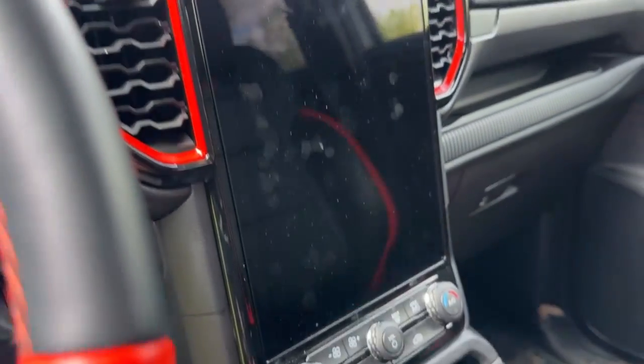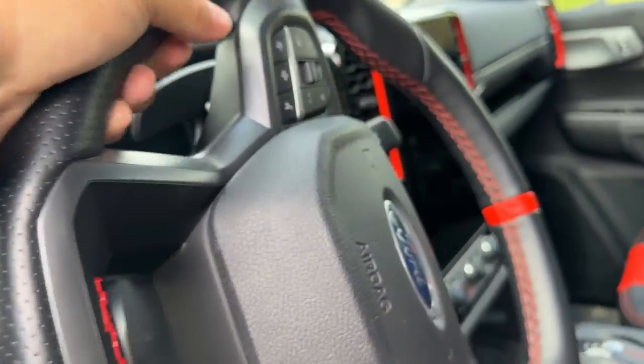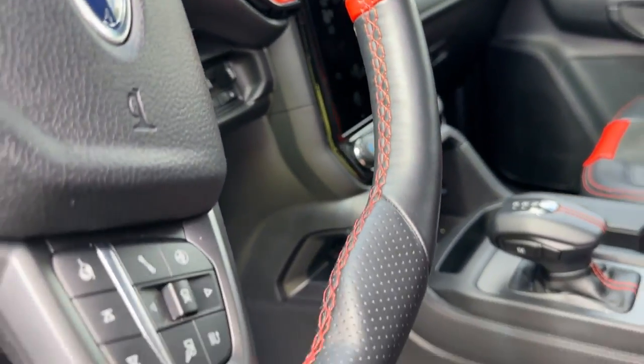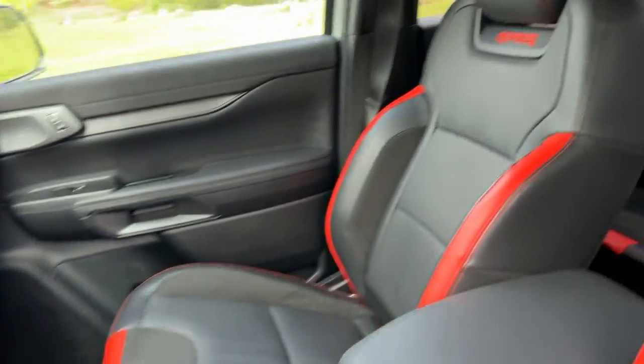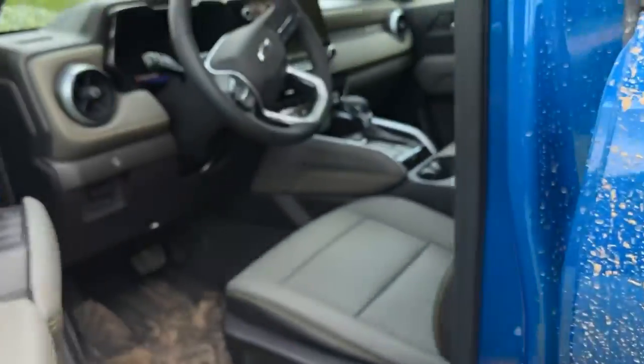I like the vertical screen in this thing. Of course, both trucks are going to have nice LED screens. Steering wheel, it could be either or, whichever one you like better. But overall, cab space looks pretty good. Both trucks are equally muddy, as you can tell here.